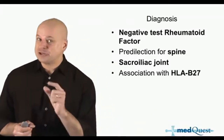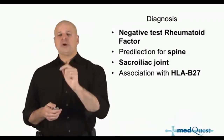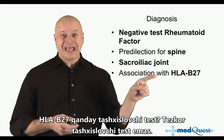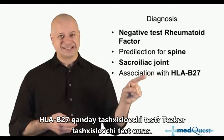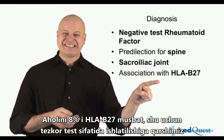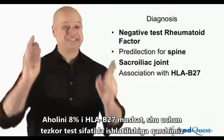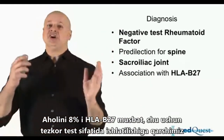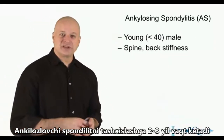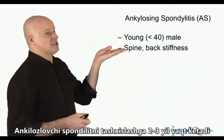But I must caution you that the answer to the question, what's the diagnostic test? HLA-B27 is not to be used as an acute diagnostic test. We disagree with that. 8% of the population is HLA-B27 positive. We disagree with the answer that says use this as an acute diagnostic test. Not true. Ankylosing spondylitis has an average delay of 2-3 years to diagnosis.